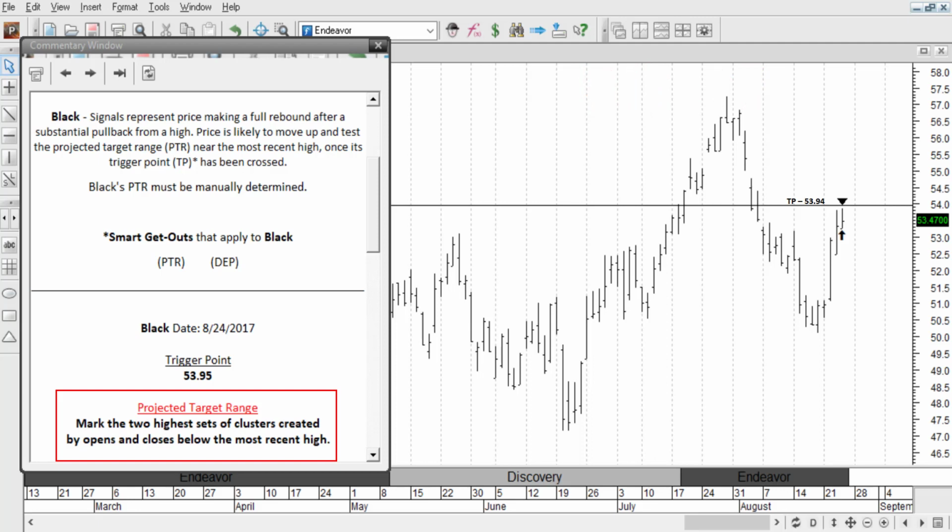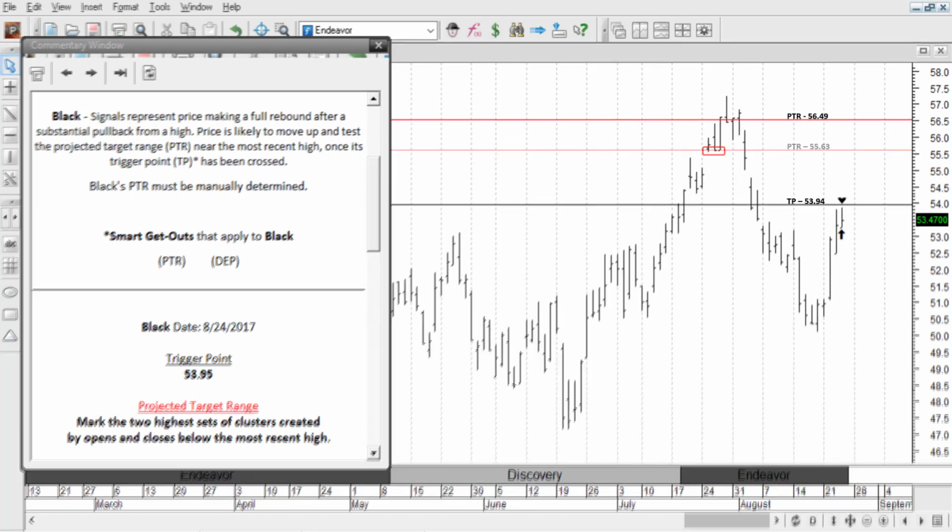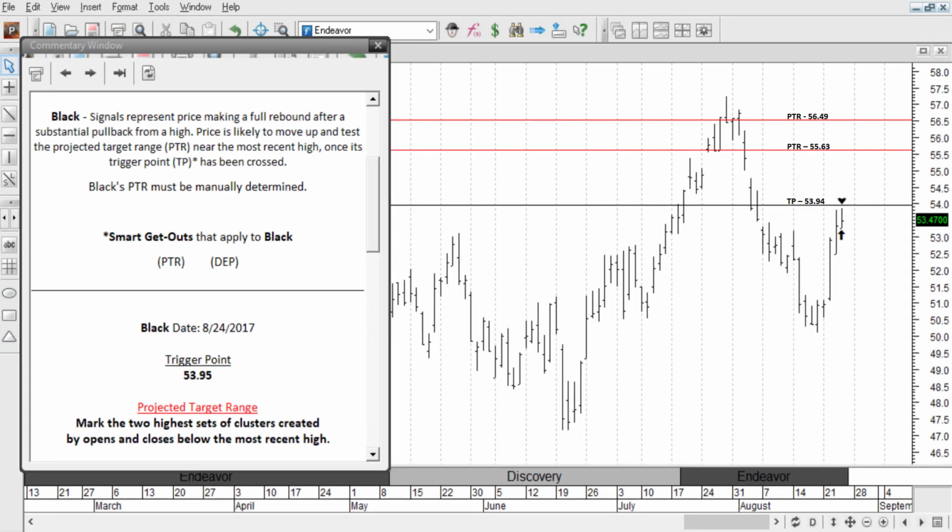Don't worry, it's not as hard as it sounds. Watch, I'll show you. First, we find our most recent high, which is right here. Then, we look for the two highest sets of clusters of opens and closes. So, right here and right here. Our top range is 56.49. And our bottom range is 55.63. See? That wasn't so hard.